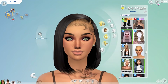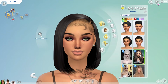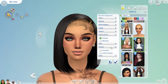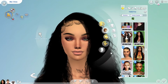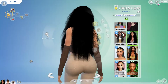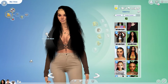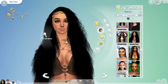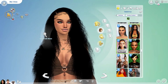I'll be cutting Mia's hair soon. This is another hairstyle from Brandy Sims. Not my favorite, but I might put it on other Sims in my game. I mean, it's cute. It's just, I don't like it on Mia. So we're going to move right along.